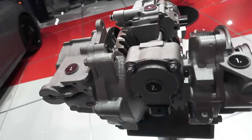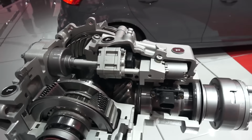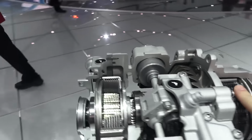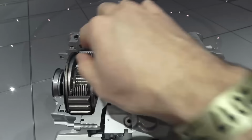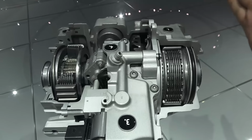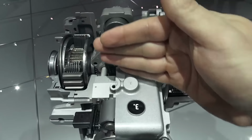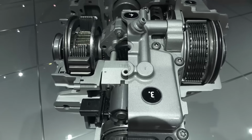But that kind of setup wouldn't be very driver friendly on sticky surfaces. So to help transfer the torque between the left and the right wheels and take up wheel speed differentials around corners, you have two electronically actuated clutch packs. Those clutch packs serve multiple roles. Not only do they distribute the torque left and right, they also handle the torque split fore and aft. So I'll get to that in a second.